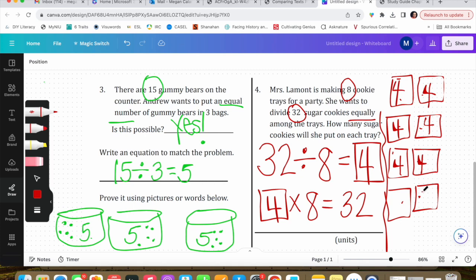We can also write the number 4 on each of our 8 trays. And our magical answer that we're looking for right here is 4. And our units, we never want to forget that, for number 4 is going to be cookies. Final answer, 4 cookies. We're going to move along to number 5 and 6 next.